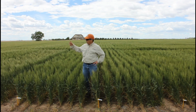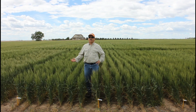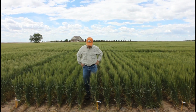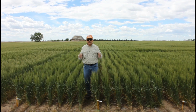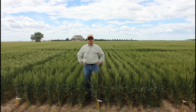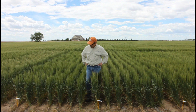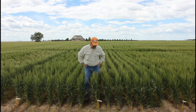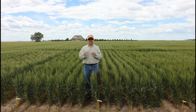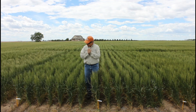As we saw with the Denali and the Brawl CL Plus, we've got very good straw strength in Canvas. It's probably, aside from Monarch that we'll see down towards the end, one of the better straw strength varieties that we've released over the years. It's done well under dryland. It's done really well under irrigation. Again, stands real well. Good test weights. It has had good combined resistance to all three of the rust pathogens that I mentioned. Very good stem rust resistance that I talked about already.